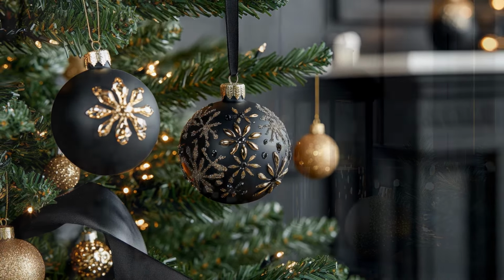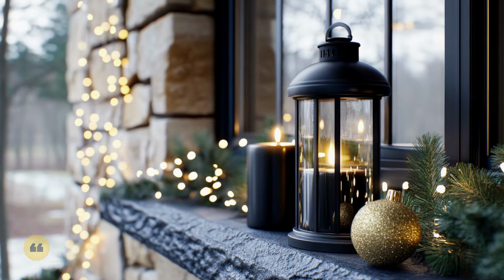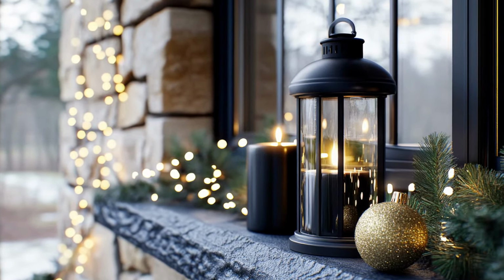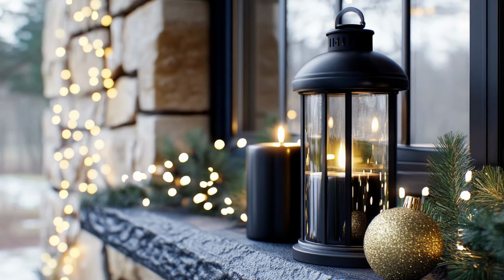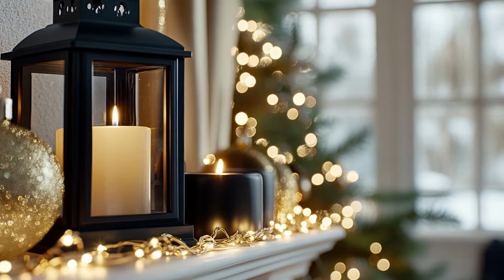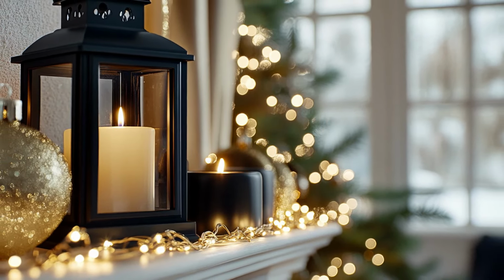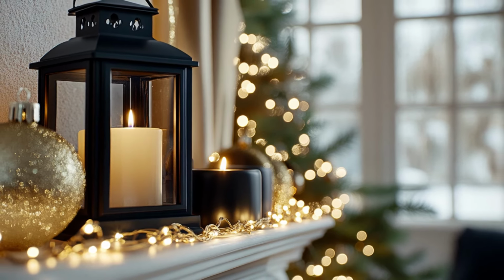Lighting that elevates the mood. Lighting plays a pivotal role in any holiday decor, and it's no different when working with a black color palette. Warm white lights offer a cozy contrast to the dark elements, creating a sense of intimacy. Alternatively, opt for cool white or even soft golden lights for a more glamorous vibe.